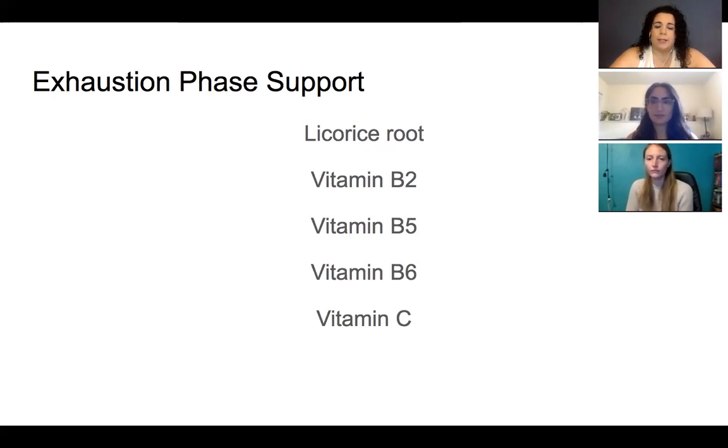One of the ways that we can also do this is through intravenous therapy. You might see that some naturopathic clinics offer an adrenal support intravenous bag that would have your B vitamins and high dose vitamin C in there. That really helps to get your adrenal glands nice and supported.